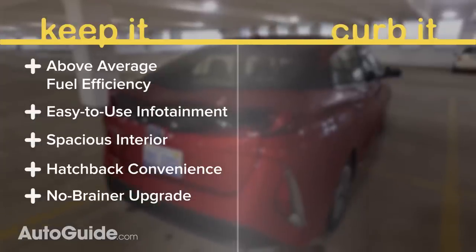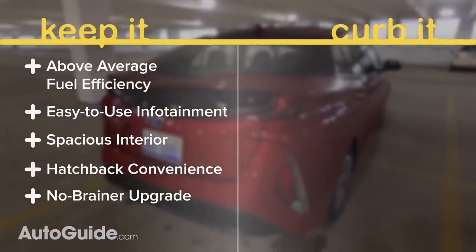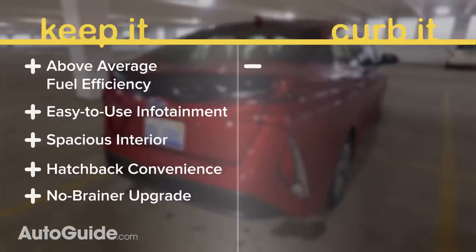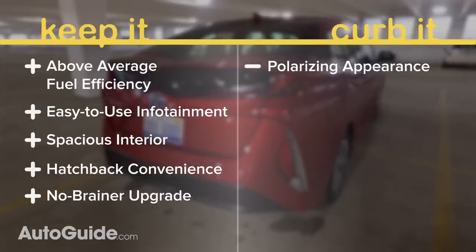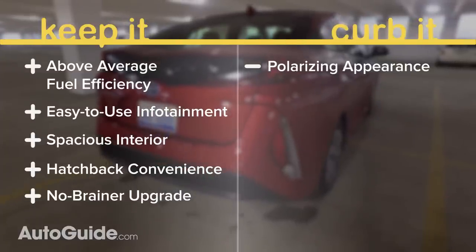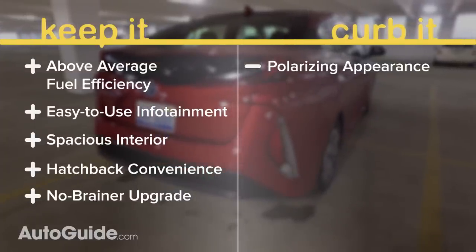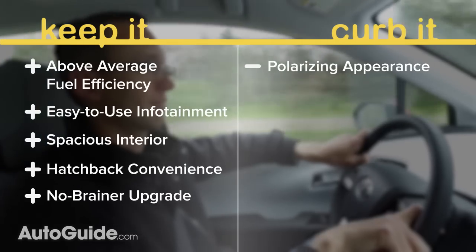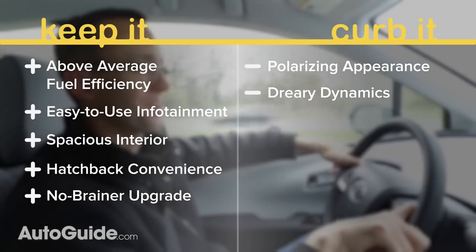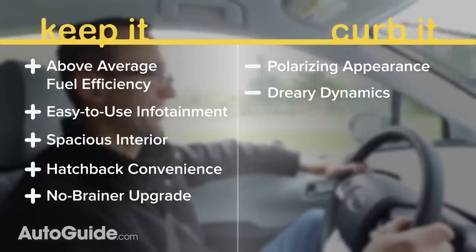Now, the downsides, of course, there are a few of those. I think the downsides are the styling, the looks, and the design. Styling, looks, and design are three potential downsides. Also, the dynamics are kind of sloppy, the on-road steering and everything. I think they could have spent a little more time on that.